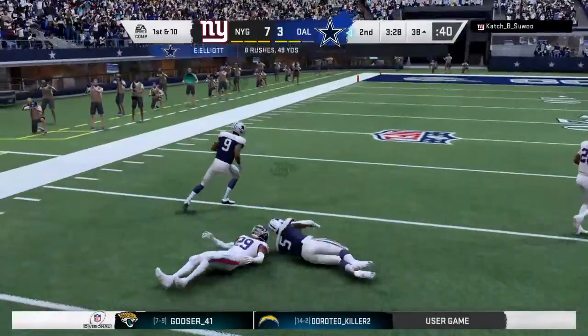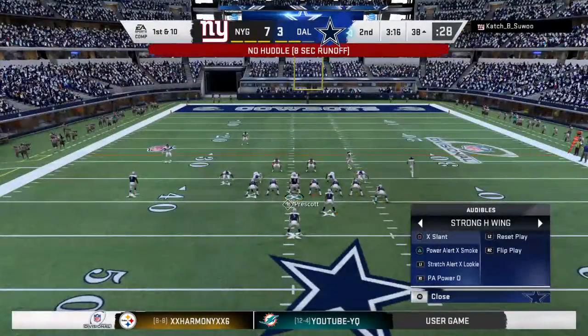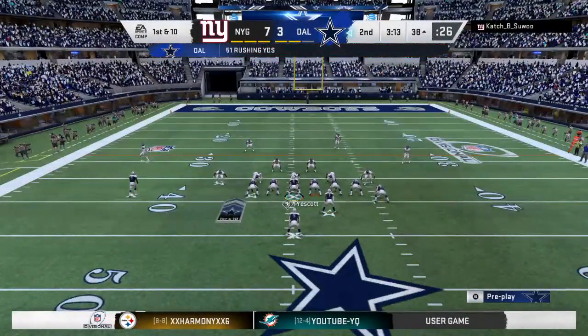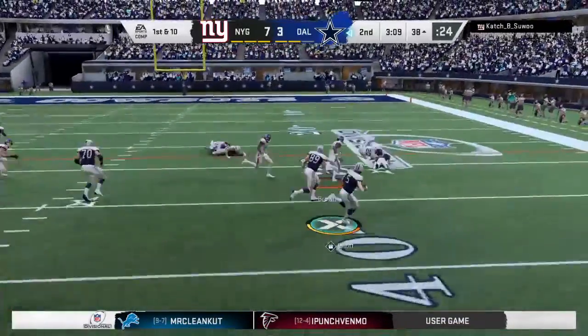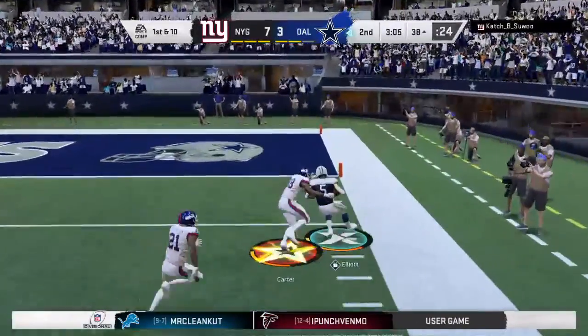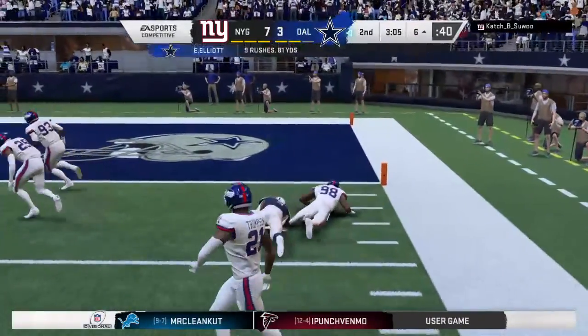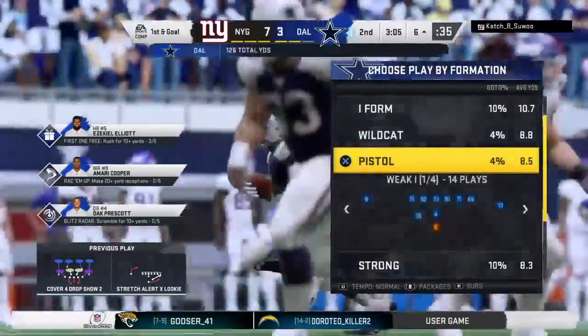And able to rip off a big chunk of yardage before being dropped inside the 40. That one good for 37 yards. So how about that for a chain mover? They're all the way down inside the 40 now for 1st and 10. He's able to rip off 32 on that one. It's a first down. How about that, partner?